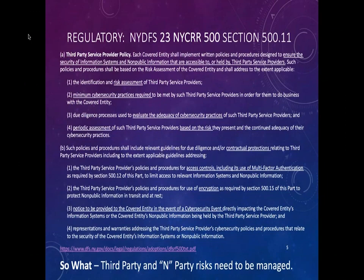And just to give a little bit of context about this law, this is Title 23 of the New York Code of Rules and Regulations. It governs financial services, so that's abbreviated as NYDFS. You may have heard that. This is Part 500, which is their cybersecurity regulation, cybersecurity requirements for financial services companies. This took effect in 2017.